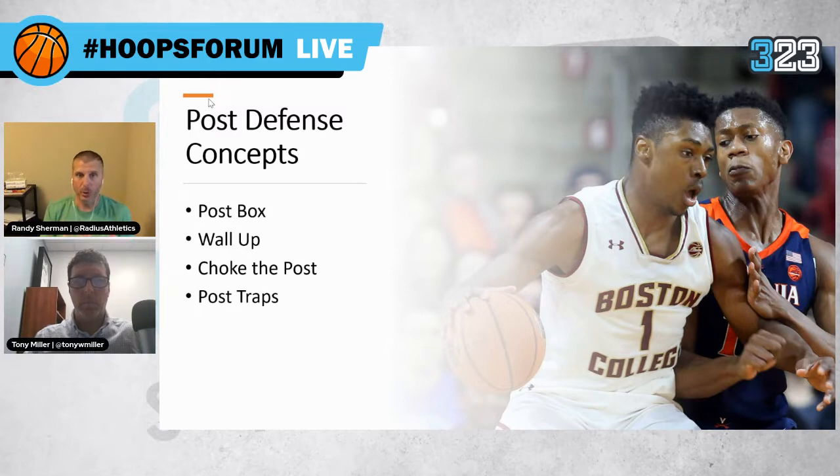And post traps, we'll look at examples of those, where maybe we're playing an exceptional post player who's a real problem. So we want to get the ball out of that post box. We're going to make them a passer and take away their ability to score by double teaming, typically with, to refer to Virginia, their other postman. So when you think traditional 1, 2, 3, 4, 5, maybe 5's on post defense, 4 would be the double teamer, and vice versa. If 4 was on post defense, 5 might be the double teamer. So yeah, those are the 4 components I think we're going to explore today.